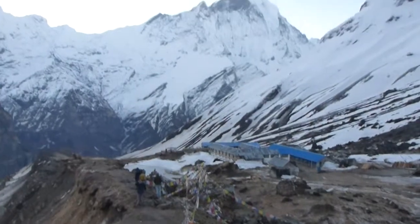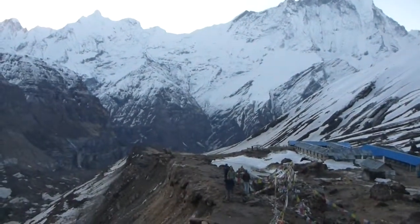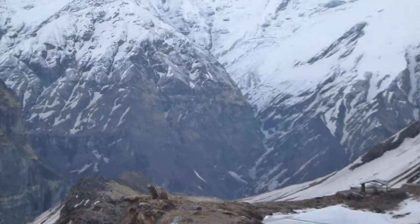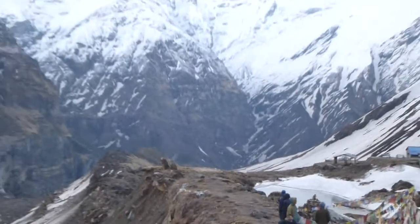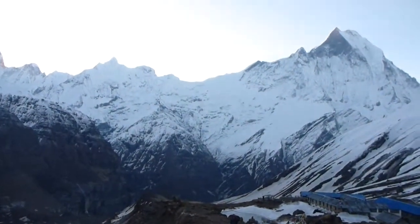There's not many people here today. Quite a few people who walk up from Machapuchare Base Camp, which is down here, will get up about 3 o'clock in the morning. It takes 2 hours. I'd see the point myself, you may as well stay here.